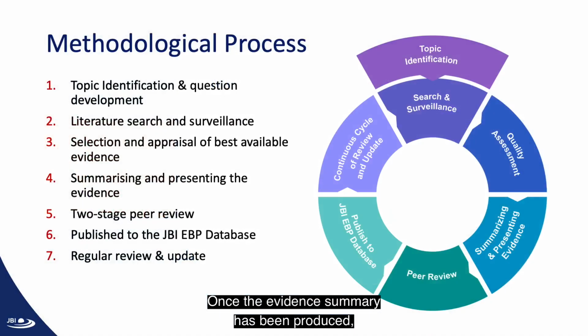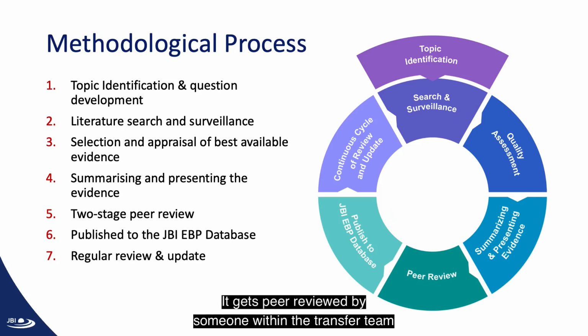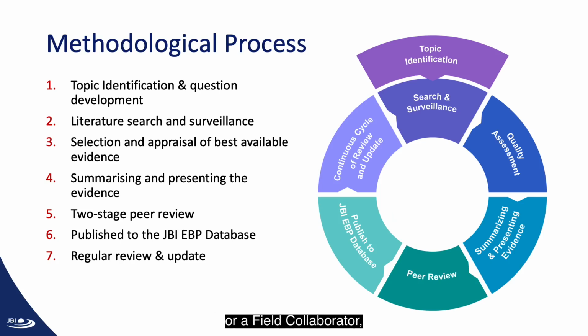Once the evidence summary has been produced, it undergoes 2 stages of peer review. So it gets peer reviewed by someone within the transfer team, and then it gets externally peer reviewed by an expert reference group member or a field collaborator, then gets published to the database, and then importantly, it undergoes a cycle of update. So we are continually updating, so it never just sits there out of date. So that's our methodological process.